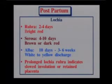We also, I think you should know about lochia. And remember the color changes that occur in lochia. Lochia is the drainage that we see following delivery. So for the first couple of days, 2 to 4 days, it's lochia rubra. It's red. It's bright red in color.